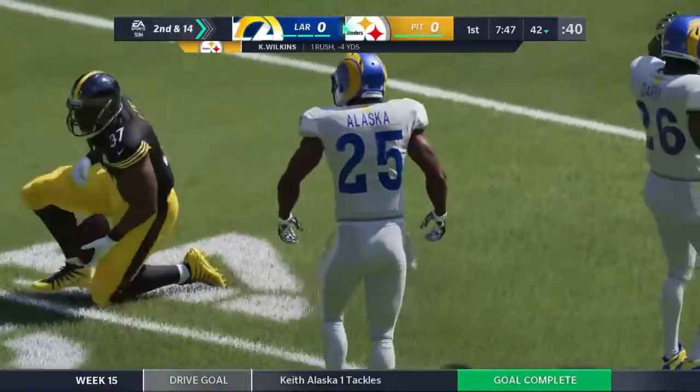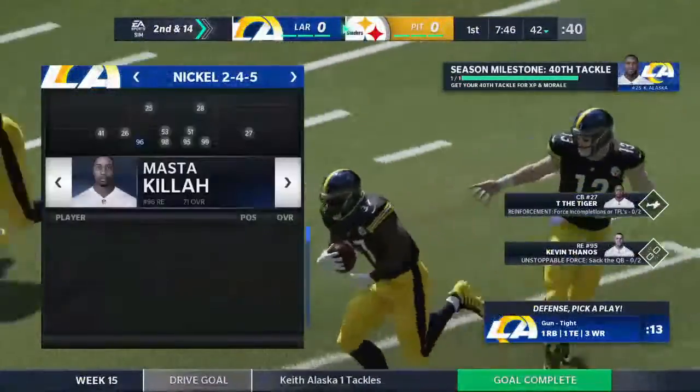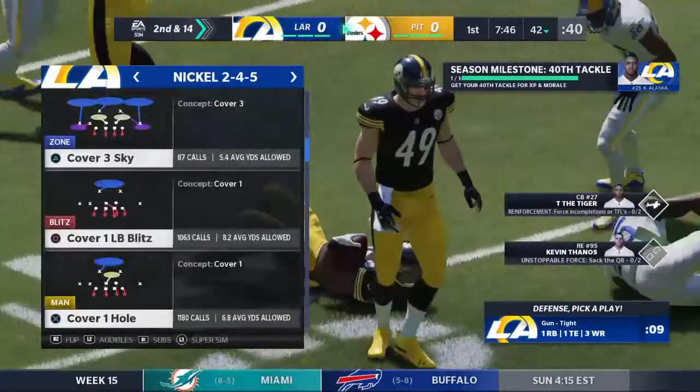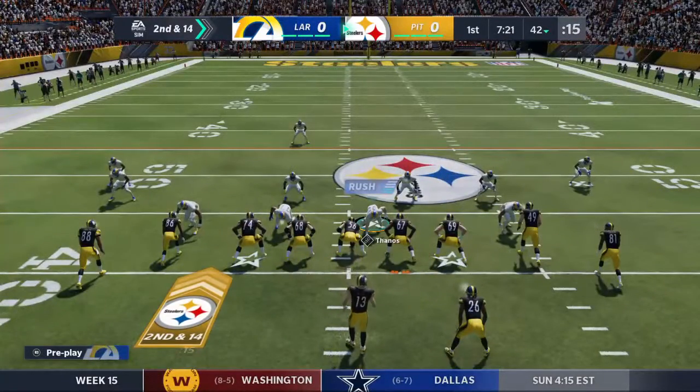And this one's going to go the wrong way. Losing yardage back at the 42. This defense is a difficult one to prepare for. One of the best in the league. They'll come at you from all angles, and they did a nice job there stopping him for a loss.